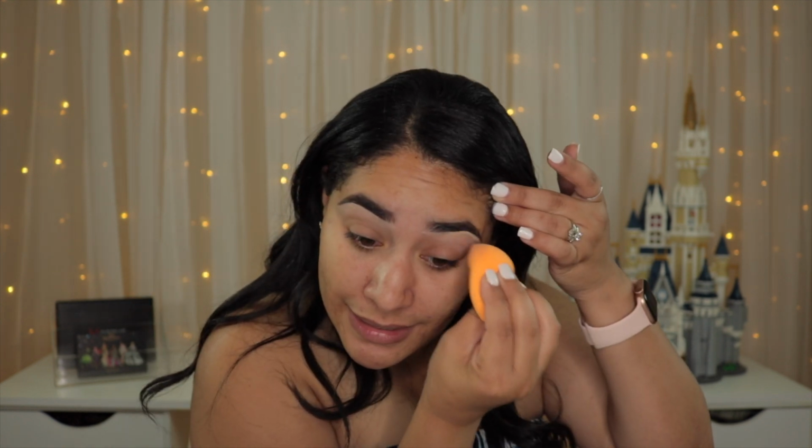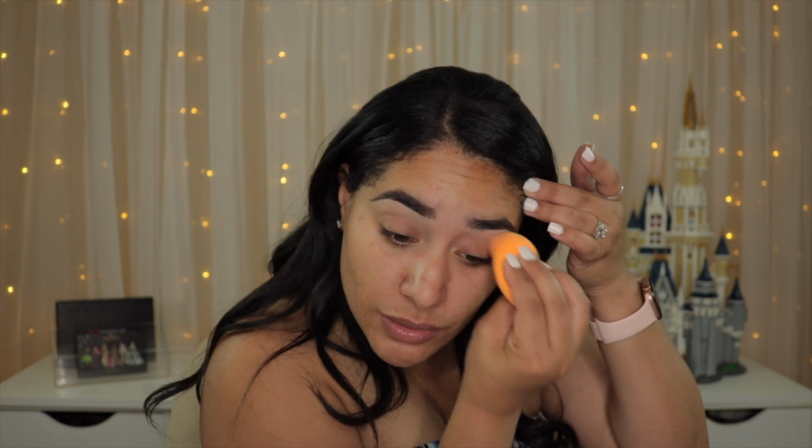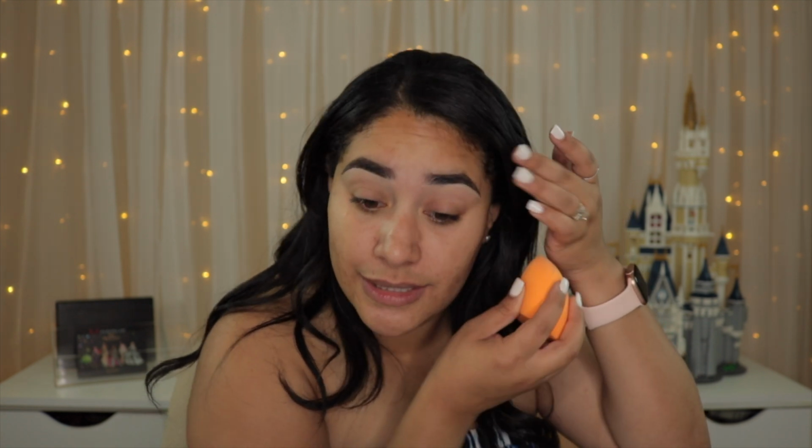Oh my gosh, I felt it before but never tried it, and I feel like this can replace my beauty blender. To be honest, I didn't use my beauty blender at all during my vacation. It was just this Real Techniques sponge, and of all the sponges that I've tested, this is the best one of all. I've told you about the e.l.f. blending sponge, which I thought was really good. It blended really nicely. I gave it 4 stars just for blendability.